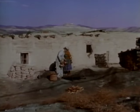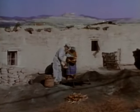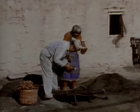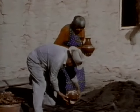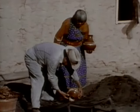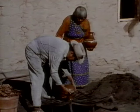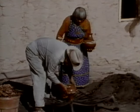Three or four times a year, the pottery made during the previous weeks is brought outside for firing. The conditions required? A dry, absolutely calm day. Even the slightest breeze could cause uneven firing. The careful building of the fire mound usually begins early in the morning.